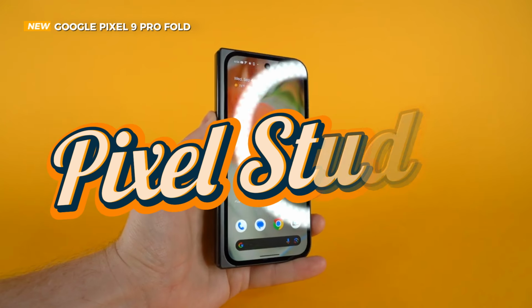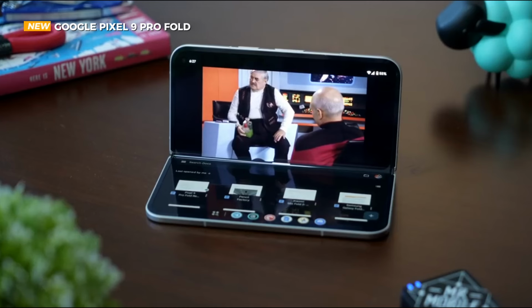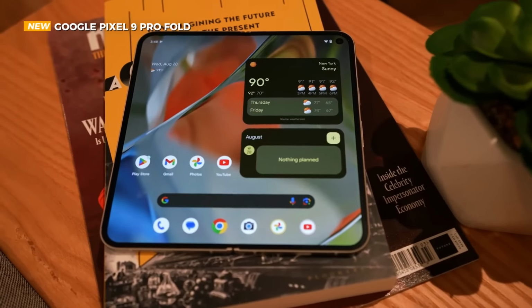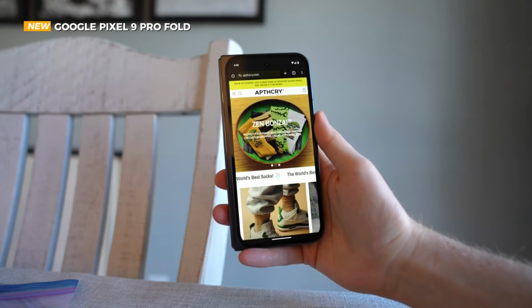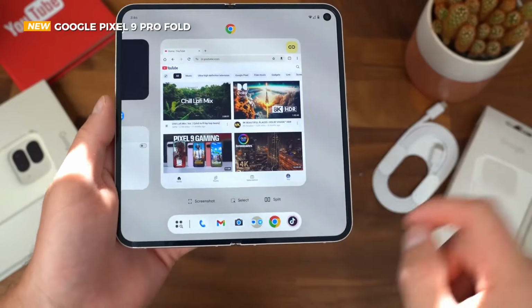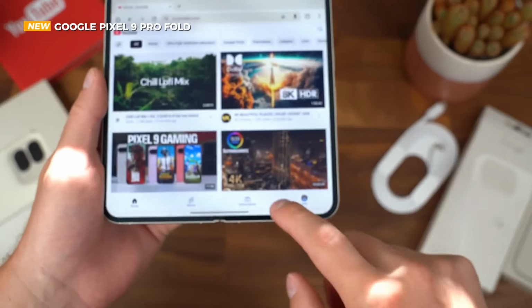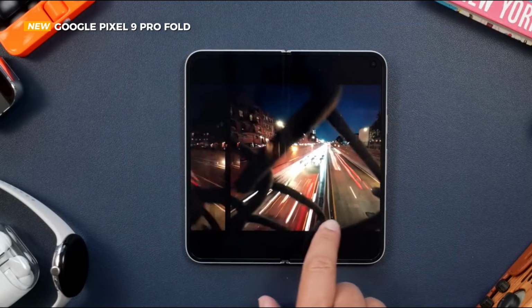Pixel Studio is another new add-on feature powered by Google's AI and offers a unique image generator feature. Powered by a diffusion model from Tensor G4 on the device and a text-to-image model from Imagen 3 in the cloud, Pixel Studio can turn users' imaginations into images with customizable styles. Google said that this feature requires an internet connection to work.